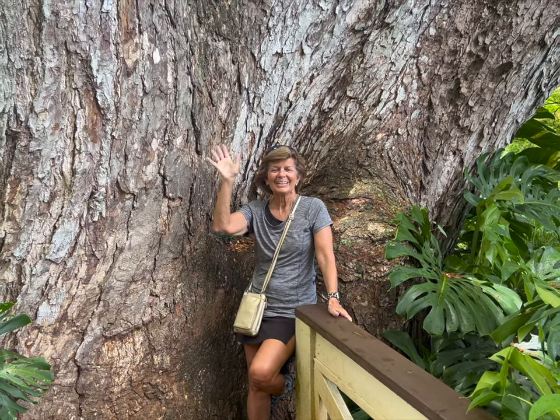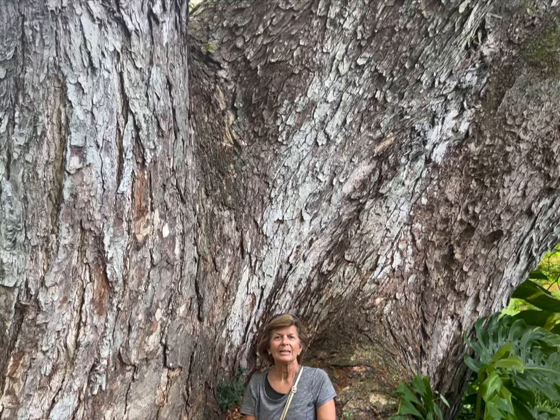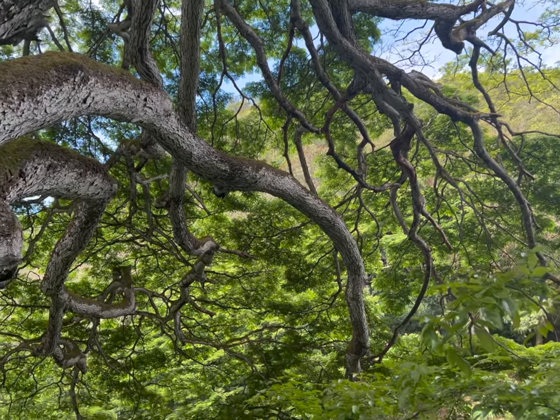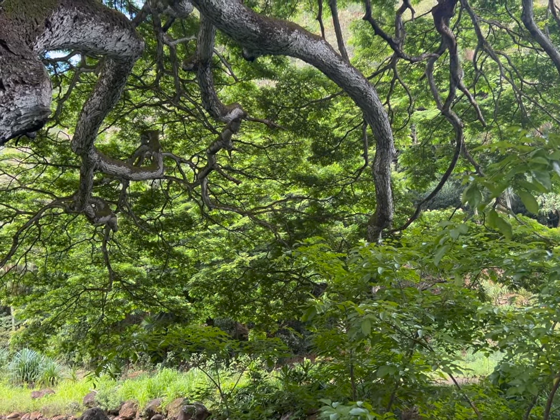All right, where are we, Lynn? Waimea Falls. Waimea Falls on the island of Oahu. Yes, on the north shore of Hawaii. This is a monkey pod tree. It's humongous. It goes all the way over there across the river.